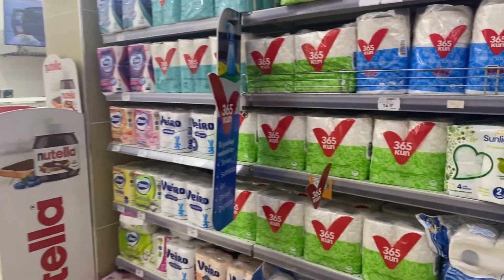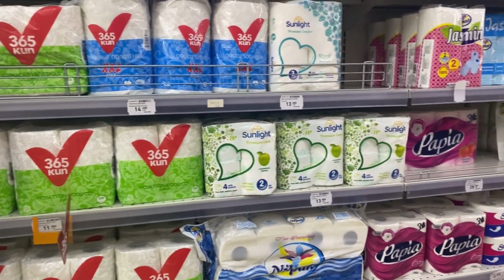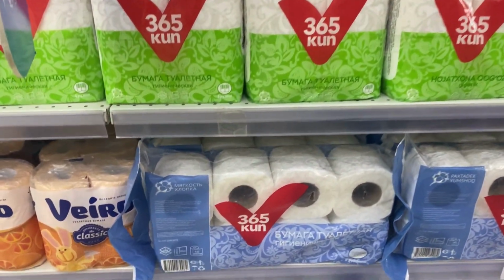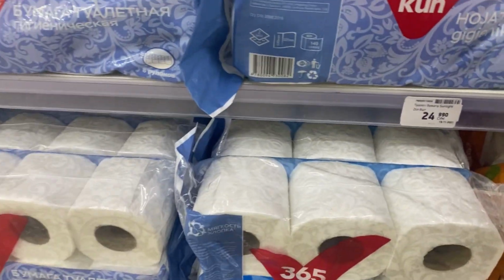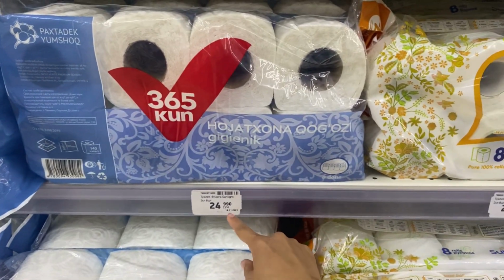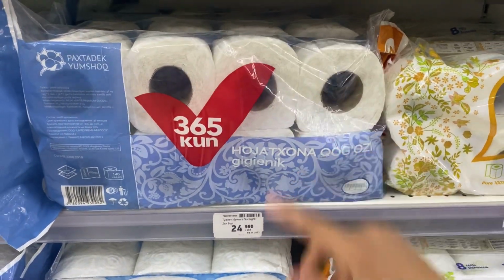Toilet paper. It might also be interesting for you. Which one could I show you? Okay, this one. There are 8 units. Can you see? 8 units and $2 for this one.